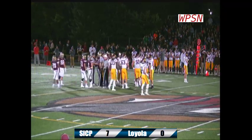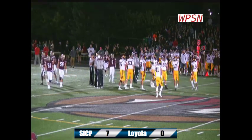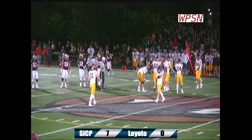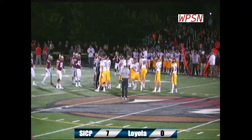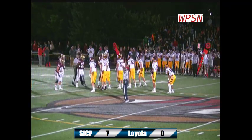The referees have yet to mark it. They give him the first down. It's a new set of downs for Loyola. That was a really good run from Tyler Flores again. Very quick gain for the Ramblers.